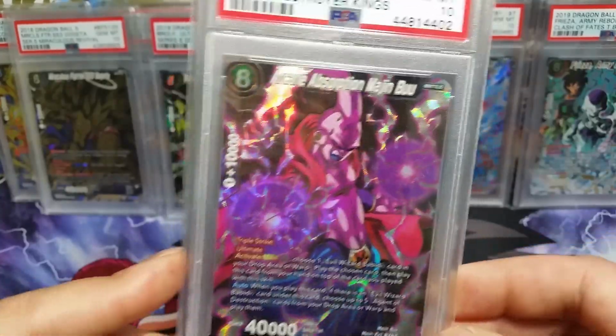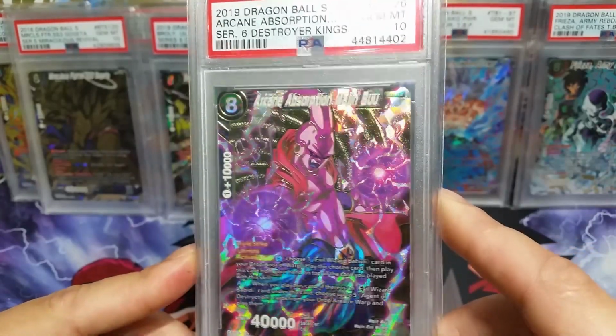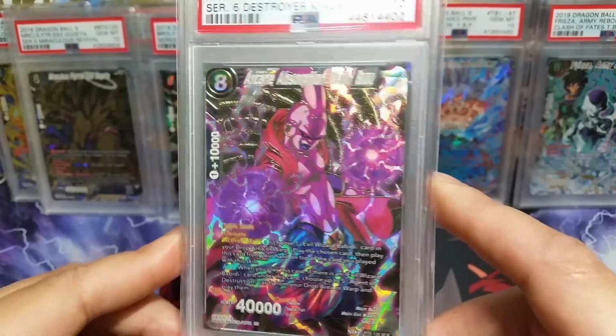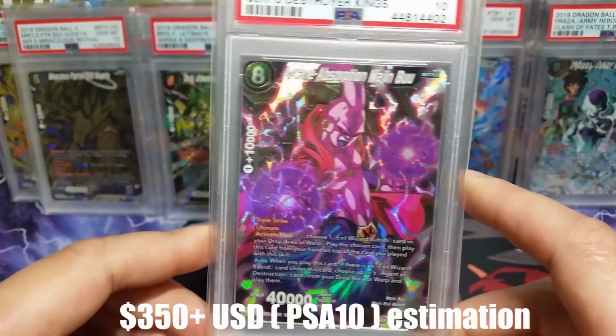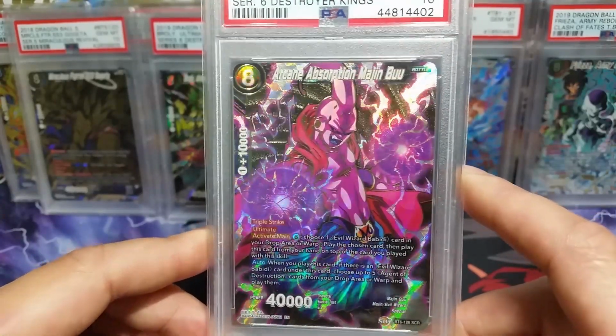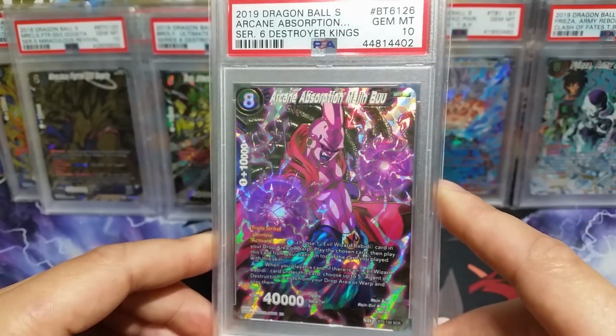Now this card here is around $300 raw, and just like the Broly, there has not really been any sold listings. I do know of some private sales and stuff like that. I'll give that price, which is around $500-600 for this one card as well, which is pretty good considering it's my top 3. So yeah, Arcane Absorption Majin Buu.